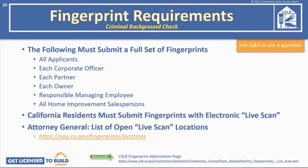You can get an updated list of live scan locations in California broken down by county on the Attorney General's website. We have a link here, or you can simply go to the Attorney General's website and search for live scan. You will also see we have a bonus link at the bottom of the screen to the fingerprint information page on our CSLB website.